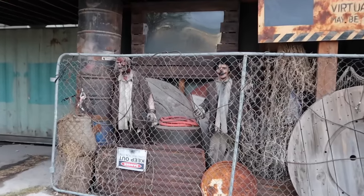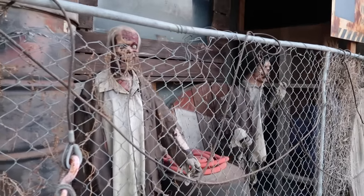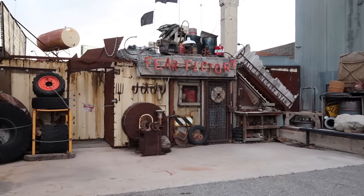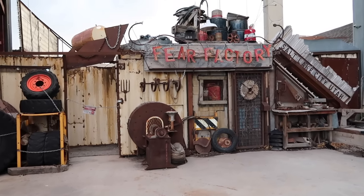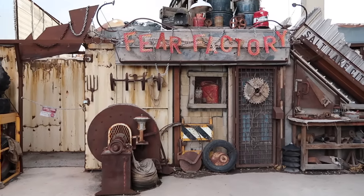Wow. There's a couple people over here. Look at those guys. Ooh. Creepy, creepy. Fear Factory. Is this like a photo opportunity? Yeah, exactly. So people just like taking pictures. Good. I'll be taking a couple of pictures over here.